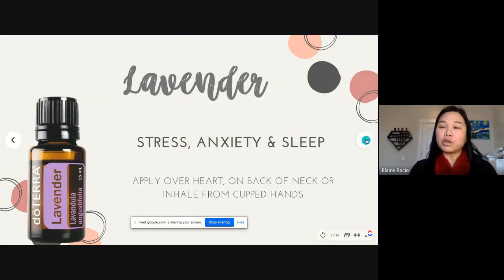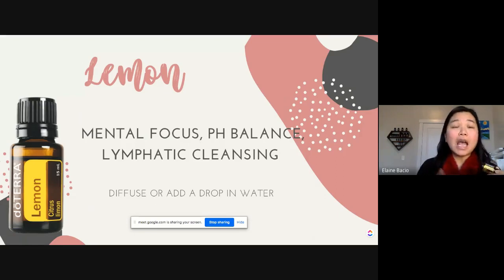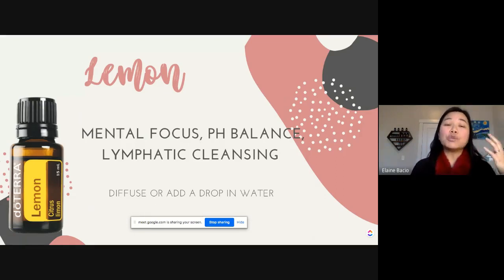Now, the last oil I'm going to talk about, which I specifically chose for this season, is lemon for mental clarity. As we understand right now, there are so many things going on within our home or outside our home, and there seems to be a lot of mental clutter around us. So I like to diffuse lemon, or again, just inhale it to promote mental focus and mental clarity. And again, I already mentioned that it's also great for pH balancing when you take it internally, or for lymphatic cleansing. So the nice, clean, crisp aroma of this oil is very effective for helping your body cleanse itself, or your mind cleanse the clutter.